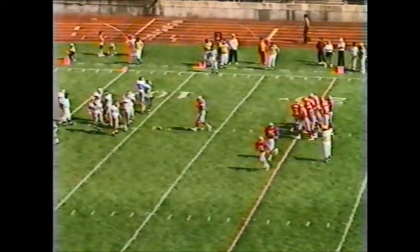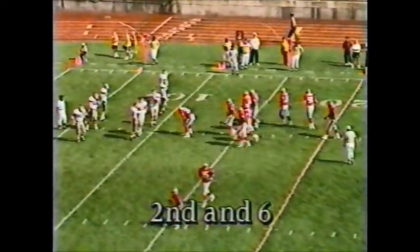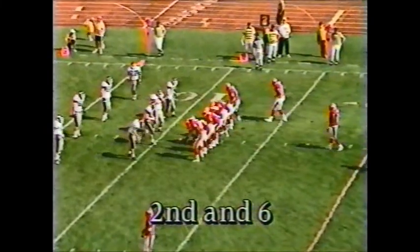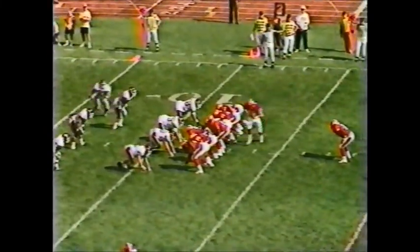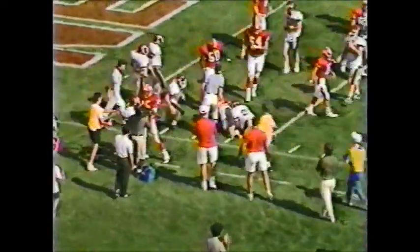It's a gain of 4, second down and 6. Second down and 6 at the 11-yard line. Split receivers out to the left side. Here's the give to Dorsey. He goes that way. He cuts it in at the 5. He's down to the 3-yard line.